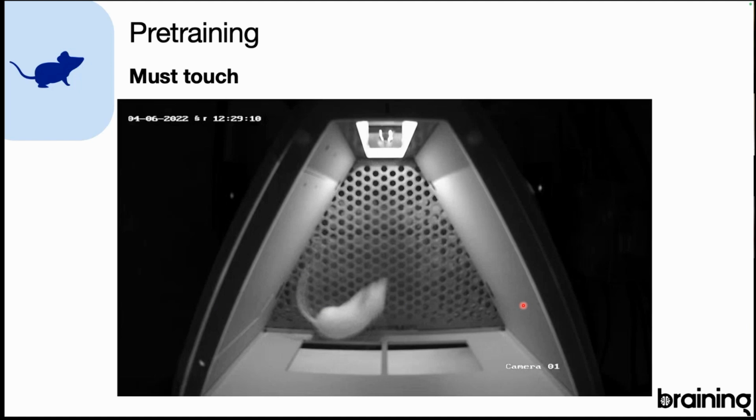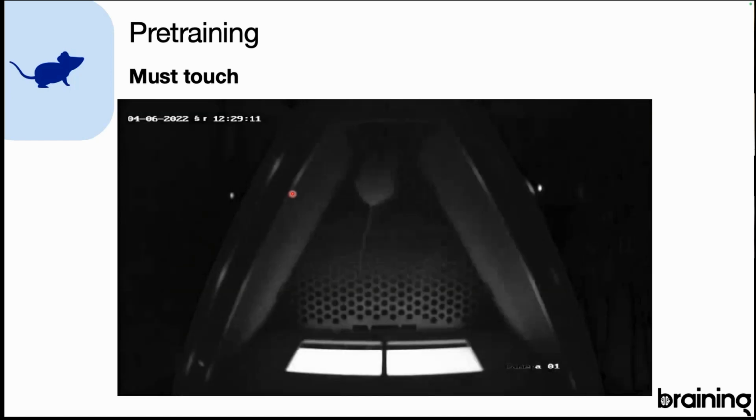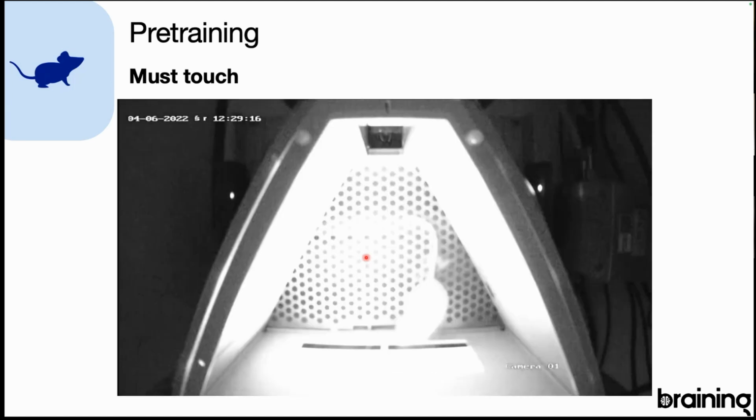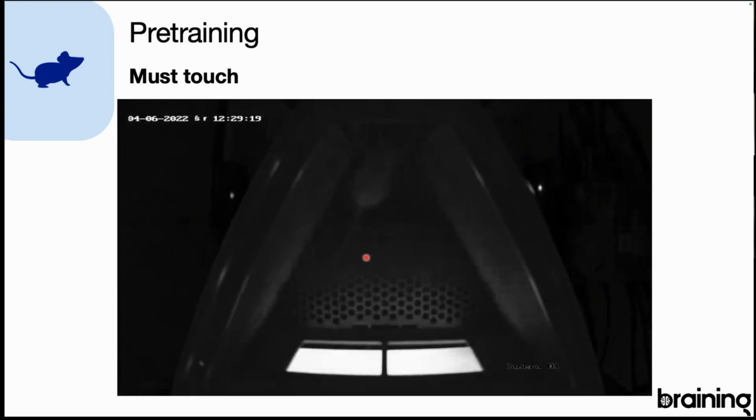So now the third phase. We had habituation, initial touch, and now we have must touch. In this phase, as the name suggests, animals must touch the image on the screen to get the reward. This stage helps refine the animal's ability to interact with the screen by introducing a simple rule. Only touches on the image will trigger a reward, while touching other areas or doing nothing won't result in any reward. This is a bit different from the previous phase, where the animals still received some reward.